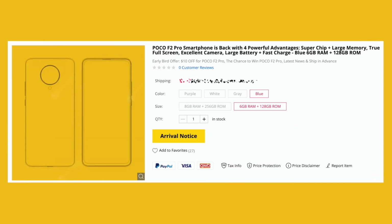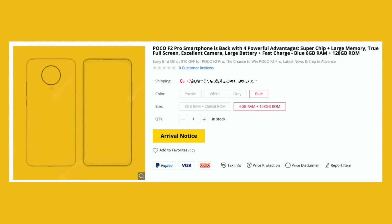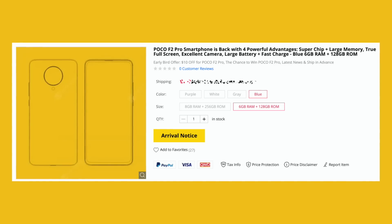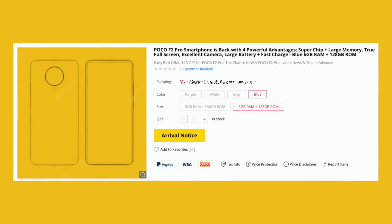And I mean, the company two months ago pretty much made their first independent launch of the X2, which wasn't released globally. Now the company just put out teasers and published a new product page on Gearbest, telling us of the launch of the F2 Pro. The teaser hints that the phone will be looking like a Redmi K30 Pro, but being a totally different device, and not just a rebranded variant.